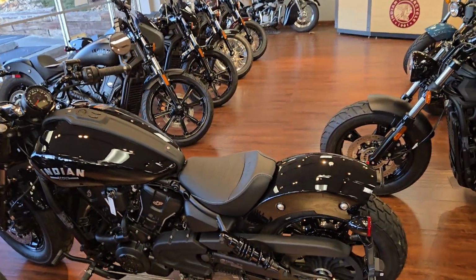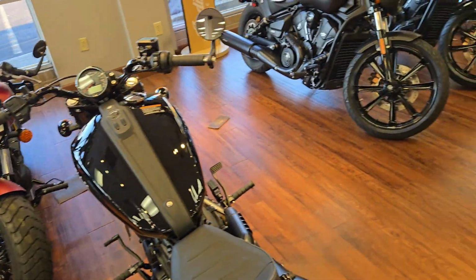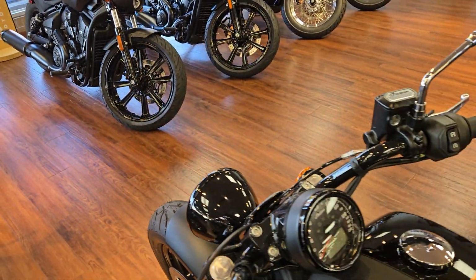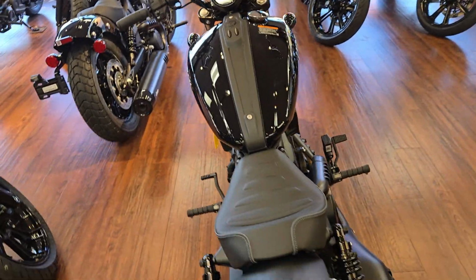So hopefully this information was helpful to you guys in deciding which one might be best for you, the Bobber 60 versus the larger engine.